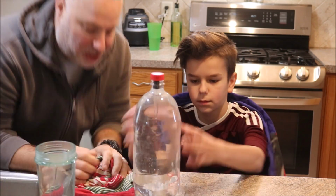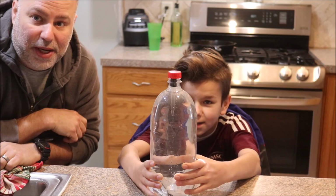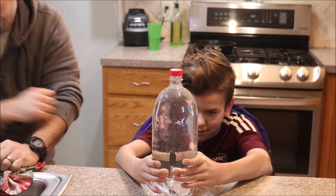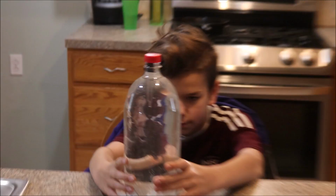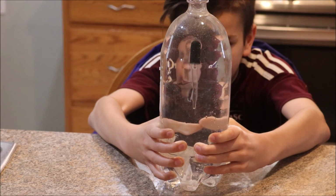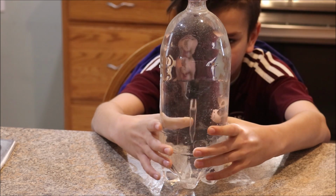And now I have my stunt Josiah with me to test this out. Do you remember what you're doing for this guy? Right, so when you squeeze it, your Cartesian Diver goes down. Let me zoom in on this. There we go. All right, so here we go. Cartesian Diver goes down. Woohoo! So when you're squeezing it, it goes down. When you let it go, it goes up.